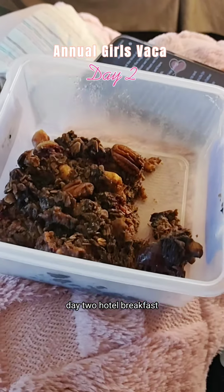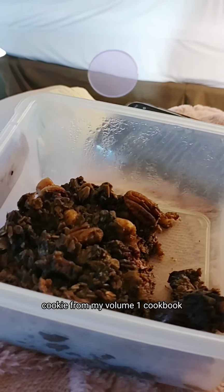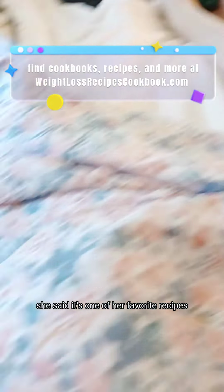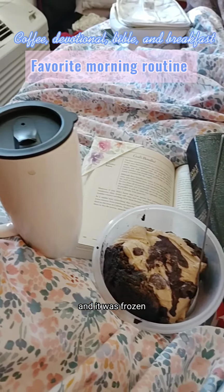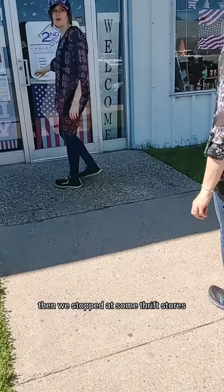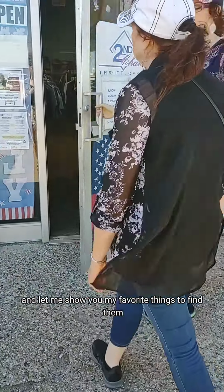Day 2 hotel breakfast. Kelly had the PB&J cookie from my Volume 1 cookbook. She said it's one of her favorite recipes, so fudgy and delicious. And then I had the latte upside down mug cake, and it was frozen, and then I thawed it. Then we stopped at some thrift stores, and let me show you my favorite things to find there.